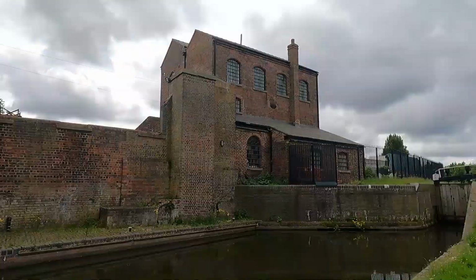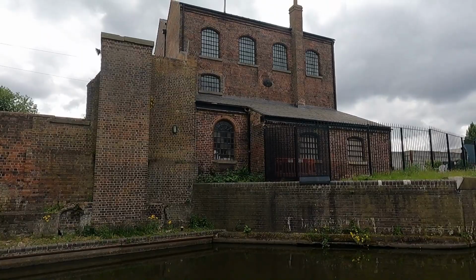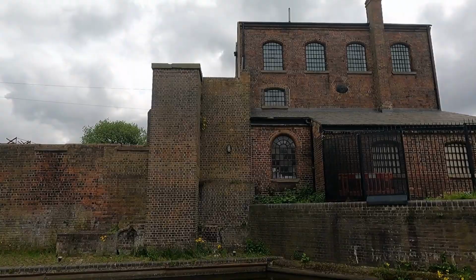Oh wow, look at that. That is absolutely amazing to see that. Wow, a very, very old building. I do know they open this at certain times of the day, at certain times of the year, I believe. Jules has been and it's been open. But look at the architecture of it though. I mean, the brickwork and how old that is, possibly dating back.